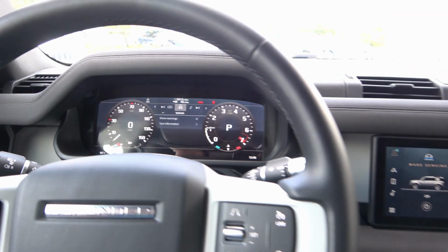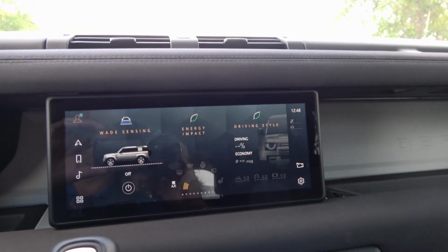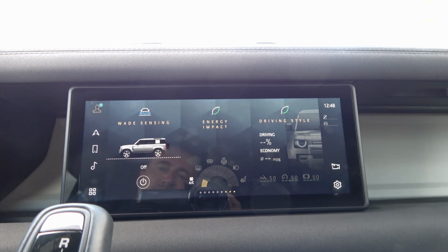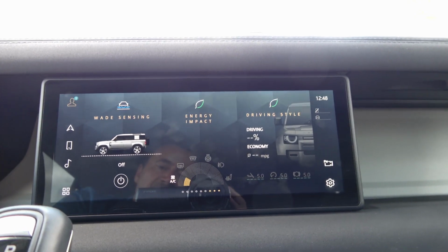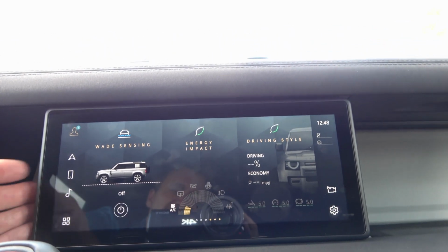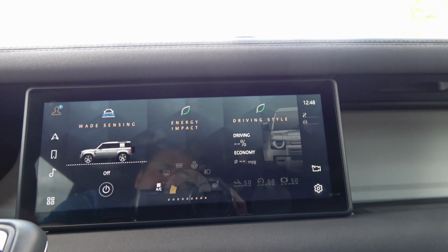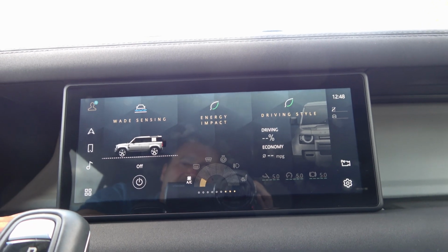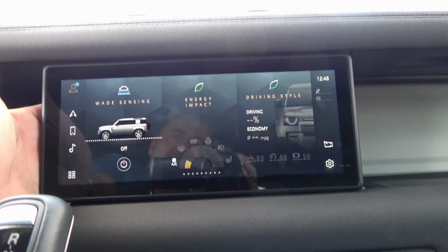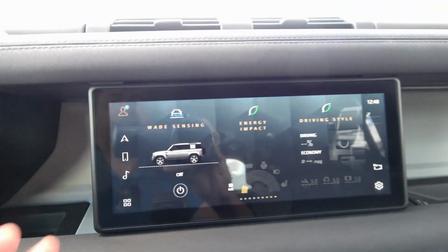And let's move on to the infotainment system. This is a new infotainment system, or well, the software is new, that powers basically all of the Jaguar Land Rover models. They call it PV, I believe. And this is the smaller display. This is the 10-inch display. You can actually get the 11-inch display, which is a little bit larger. What's pretty cool about it, before we talk about the display, let's check something out.